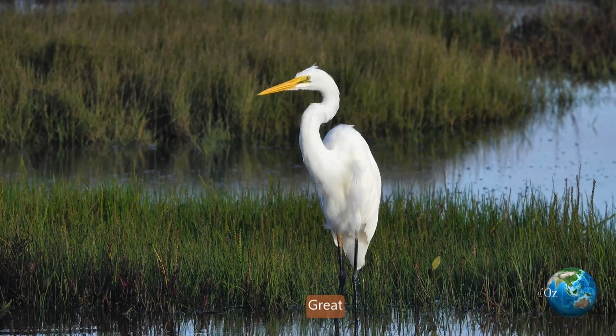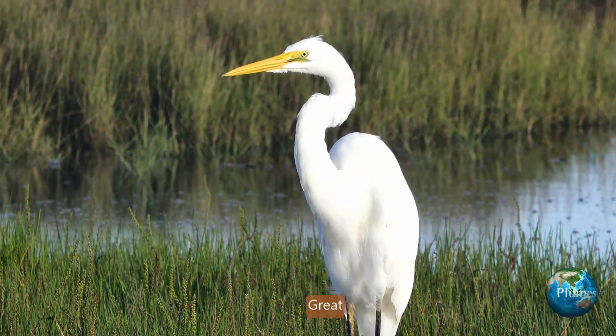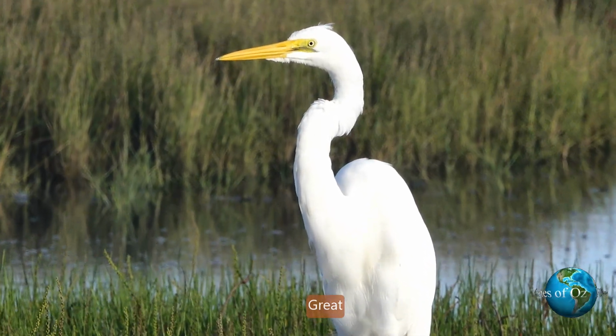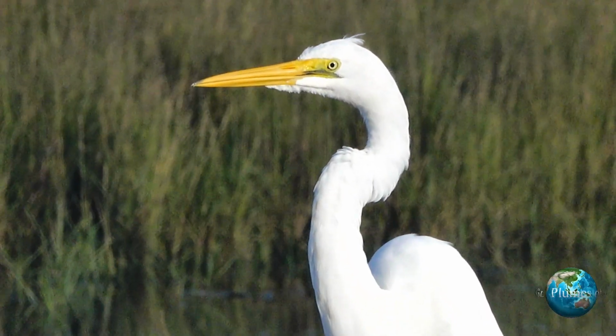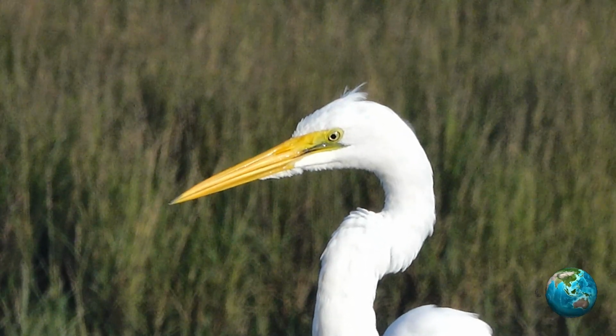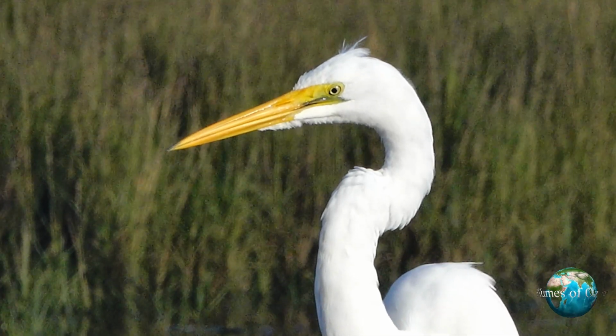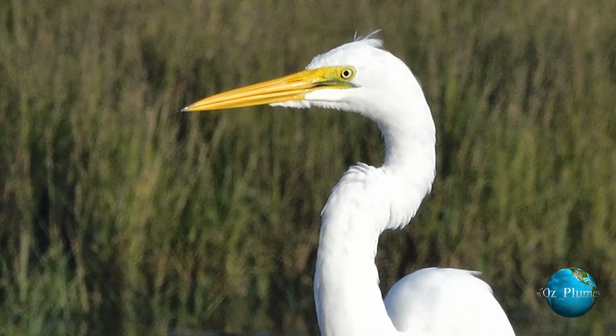Here is the larger of the 2 birds. This is called the great egret. Big yellow bill, sharp at the point. The bird is white. The lores, in front of the eye, has a bare area, which is found throughout all the egrets. And in the greater egret, this bare area extends to behind the eye.